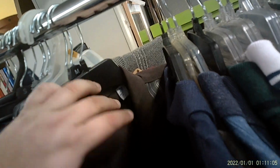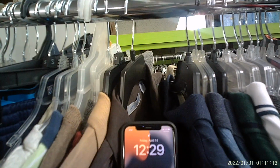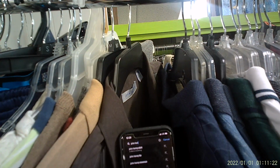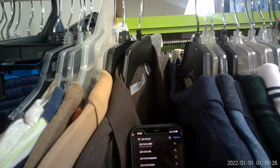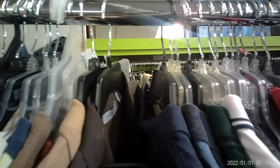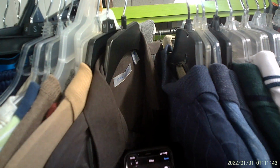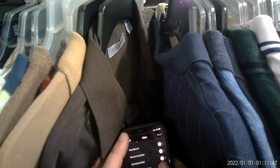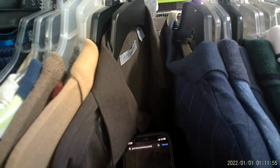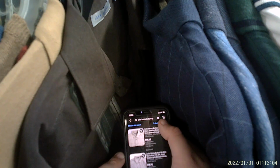That was a neat shirt, kind of a bowling style shirt. But the comps really weren't that good on them, on the brand. But as you can see, if you're in doubt, that phone is a handy tool. Like I said, unless you're in a place that doesn't have reception.